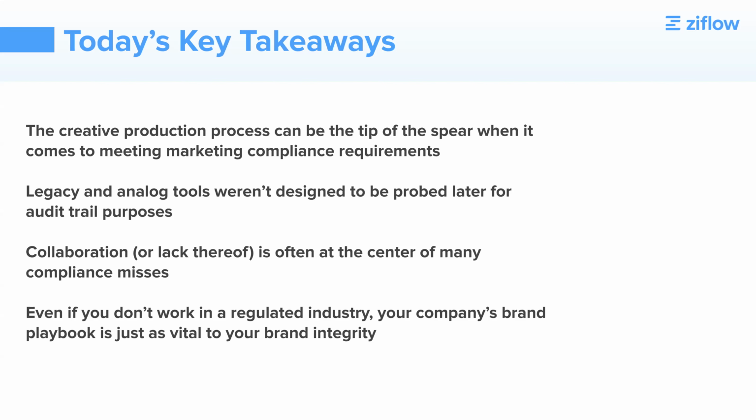Just not getting it to the right people at the right time, based on the right stage logic, or just a really well thought out process, is the center of many compliance misses. And even if you don't work in a regulated industry, everything that we talked about today and everything that Will showed, your brand playbook is just as vital to your brand integrity, and definitely can derive a lot of value from a really regimented process that still allows creativity to flow.